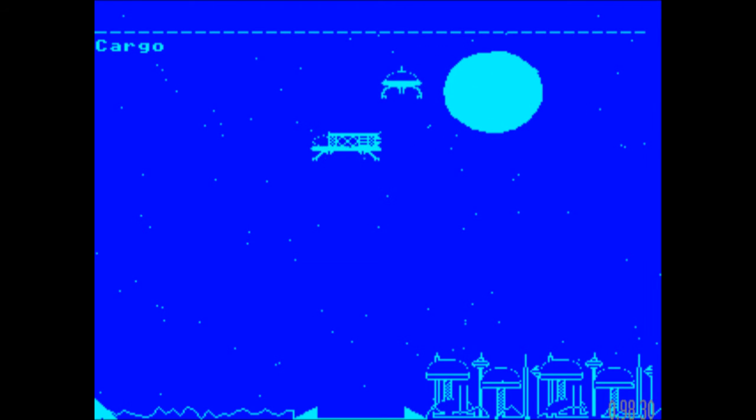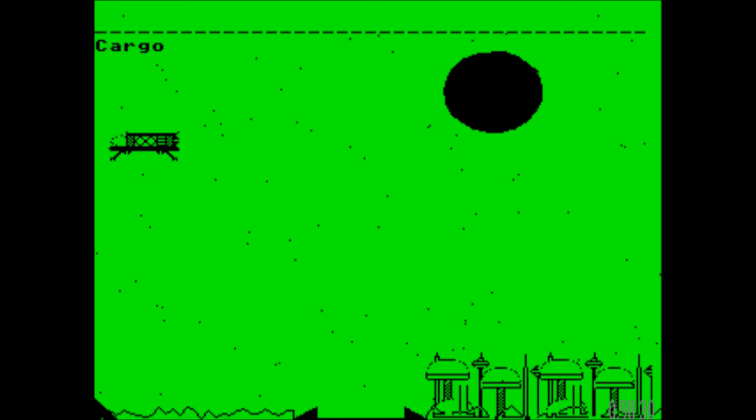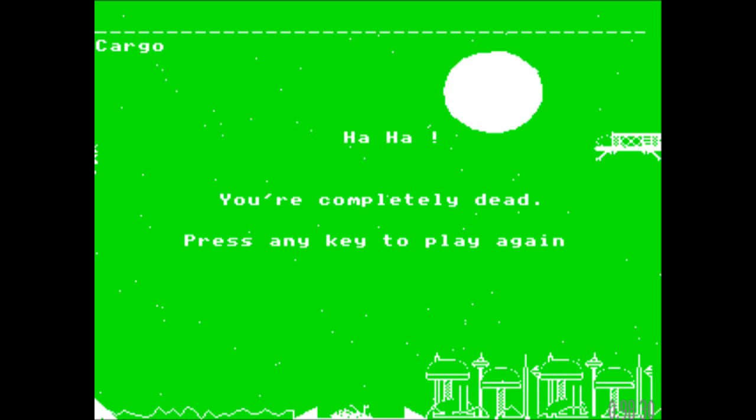I think this is the point in the game where I find that I start dying quite quickly, because it's quite difficult to maneuver on this, so we're gonna just come into a gentle descent here. Okay, gently does it. Oh dear, we got shot on the landing pad. Haha, you're completely dead once again.